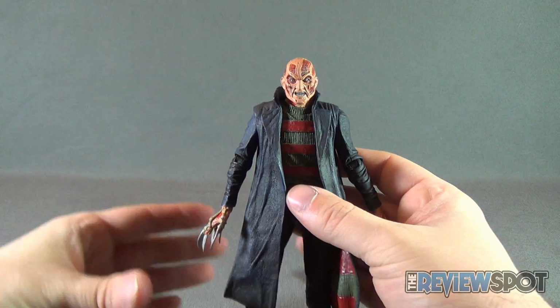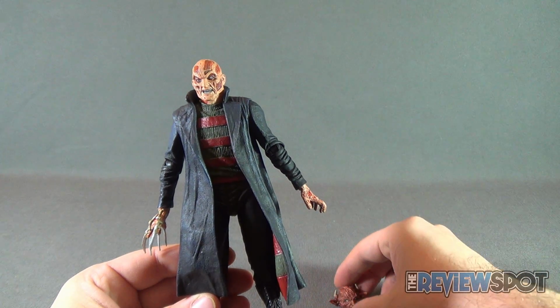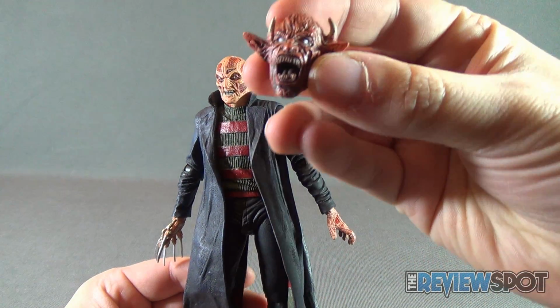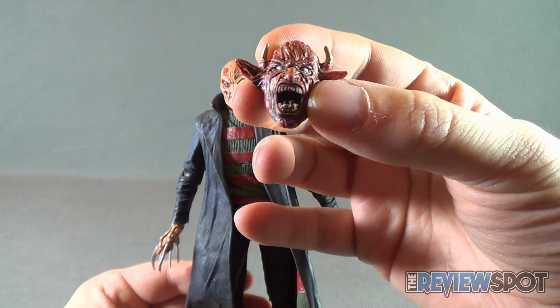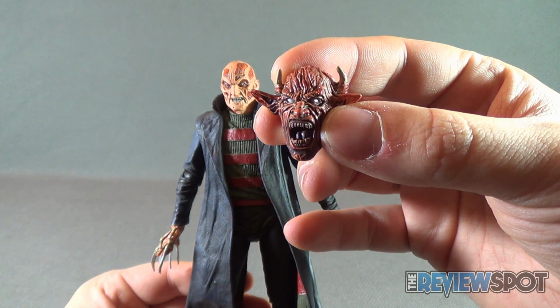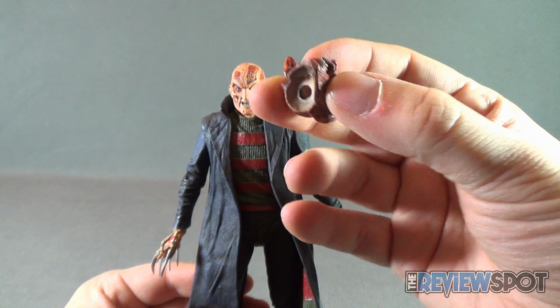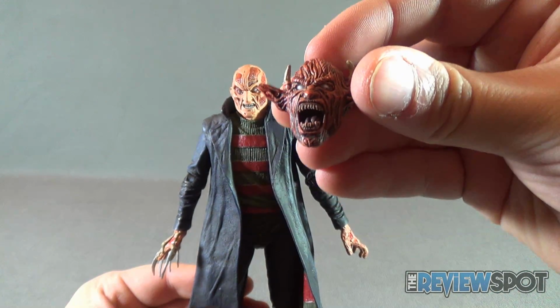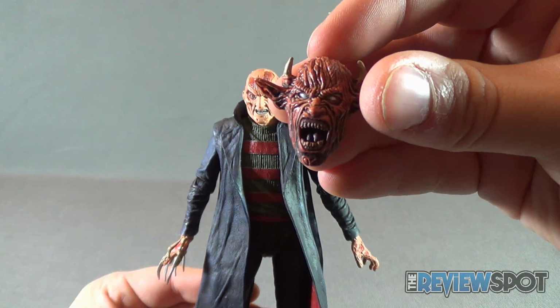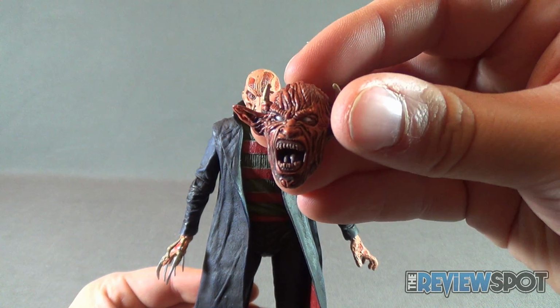But if you wish to change it out, he does also come with the demonic head, which makes only a very brief cameo, but it's still cool that they included it. A simple popping out of the peg, popping it into place, and you can have demonic Freddy. Not my preferred look, but I do appreciate that they would include that.